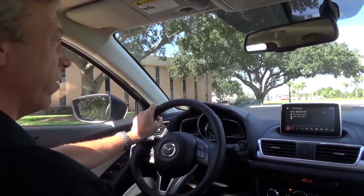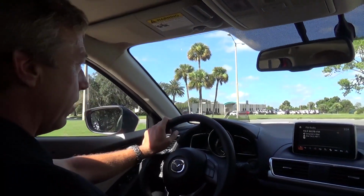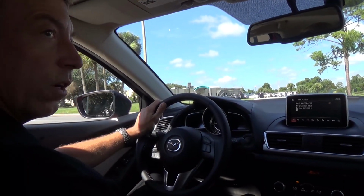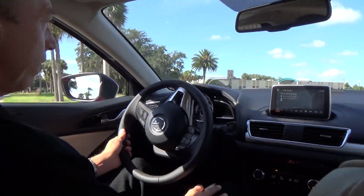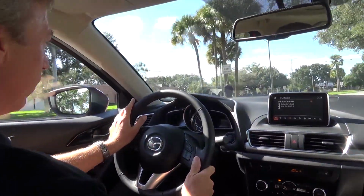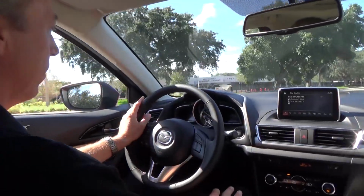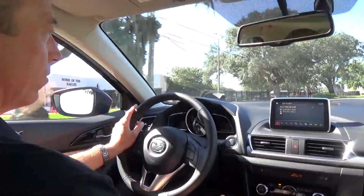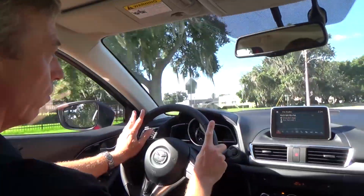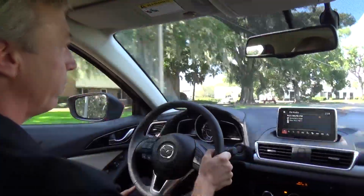It's very, very smooth. Now again, just because it's 2.5 doesn't mean that there's going to be a compromise in fuel economy. This car, I believe, is still getting very close to 40 miles per gallon, maybe in the 38 range. Very nice. Nice, smooth acceleration. Steering feels very, very well weighted. Just kind of tied in, tuned into the road.